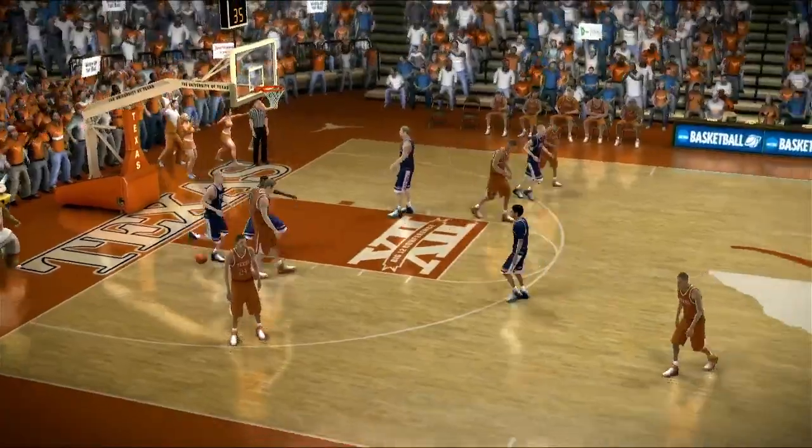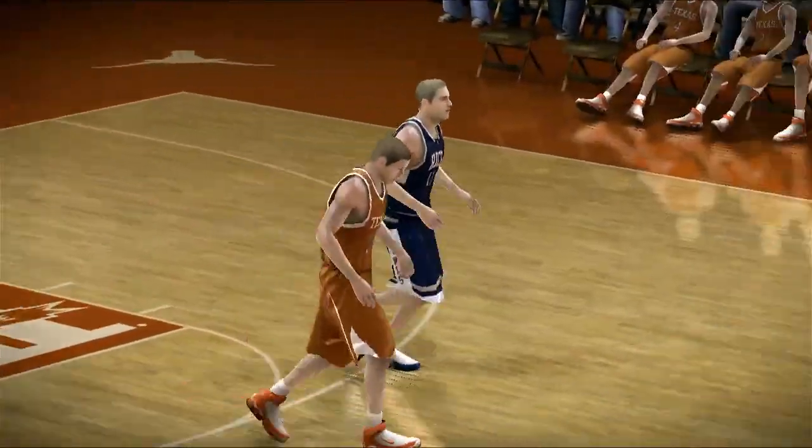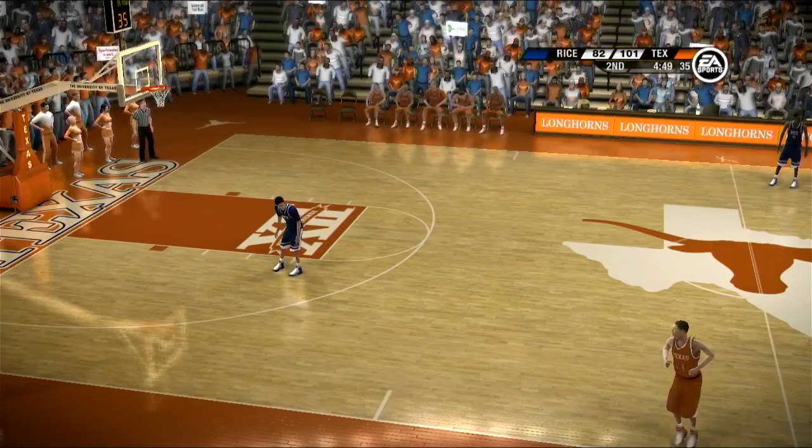He goes up strong, and that's going to be an offensive foul. Oh, great call by the official. He beat him to the spot. That's essential defensively.